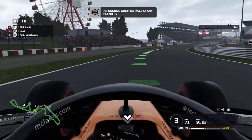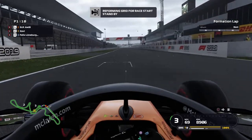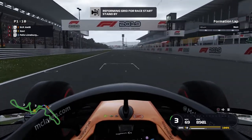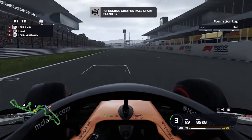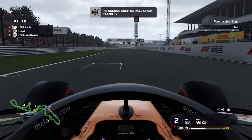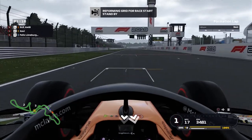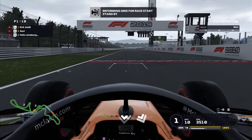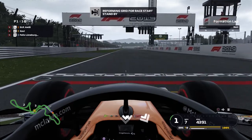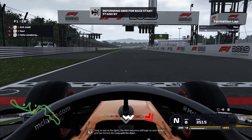We've warmed up all our tyres, and it's Xavi behind us who will be challenging us into turn one as we line up on the grid for the start of our last ever league race in F1 2019. The lights will start soon as the last car, the Red Bull at the back of the grid, forms up. Keep an eye on the lights.